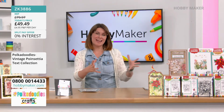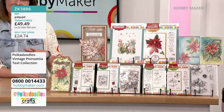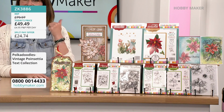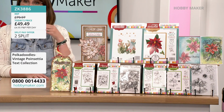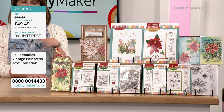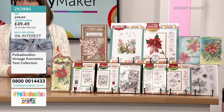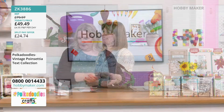So if you want the whole collection, we've got that on your screen at the moment, where you are getting a £30 saving. You can see that you are getting the layering stencils, 2 sets of those, with the masks of course that come with the poinsettias. You're getting the dies, you're getting the stamps that work together as well. All of that today, perfectly coordinating, for $49.49. Should we have a look at a demo and see it in action?